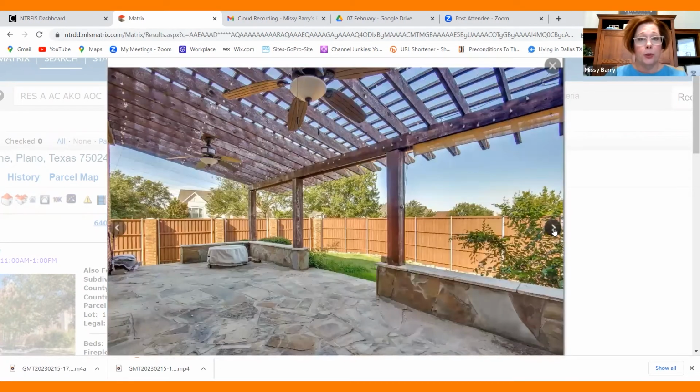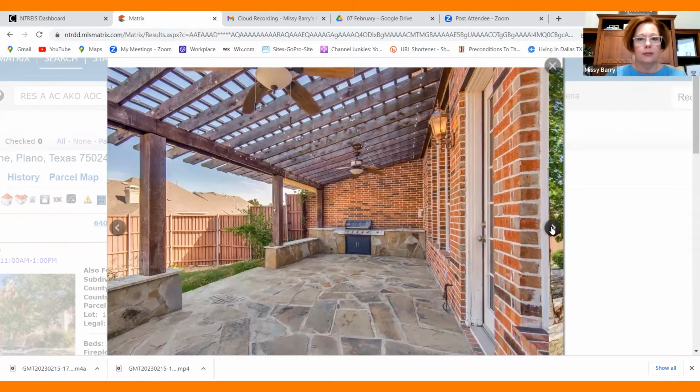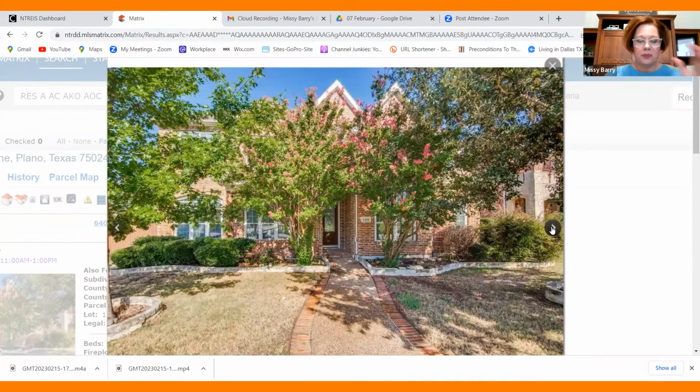Here's your backyard. No pool, but it does have an expansive deck. Looks like paved stone here and a pergola with a cover, maybe some type of rain-resistant cover, and a couple of ceiling fans. An outdoor kitchen at the far right, so you've got countertop space and a grill built in. And back to the front.